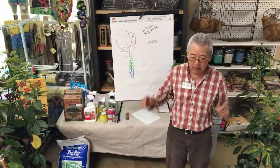So if you get any caterpillars or any holes, there's a beetle that'll do this, nick the leaves from the edges, and if you don't do anything, the nicks get deeper and deeper, and eventually you have a skeleton left. It takes them a long time to do that. This will also take care of those.